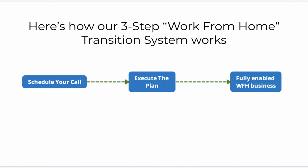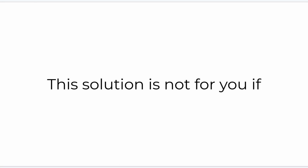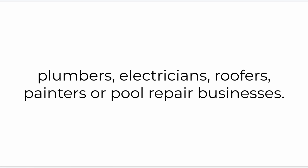Here's how the 3-step work-from-home transition system works. You schedule your call, you execute the plan that we talk about, and you end up with a fully enabled work-from-home business. Fortunately, you have a choice. You can continue to operate the new way or the old way. This solution is not for you if you're a business that requires physical touch, such as massage therapists, barbershops or beauty salons, dentists or doctors, plumbers, electricians, roofers, painters, or pool repair businesses.